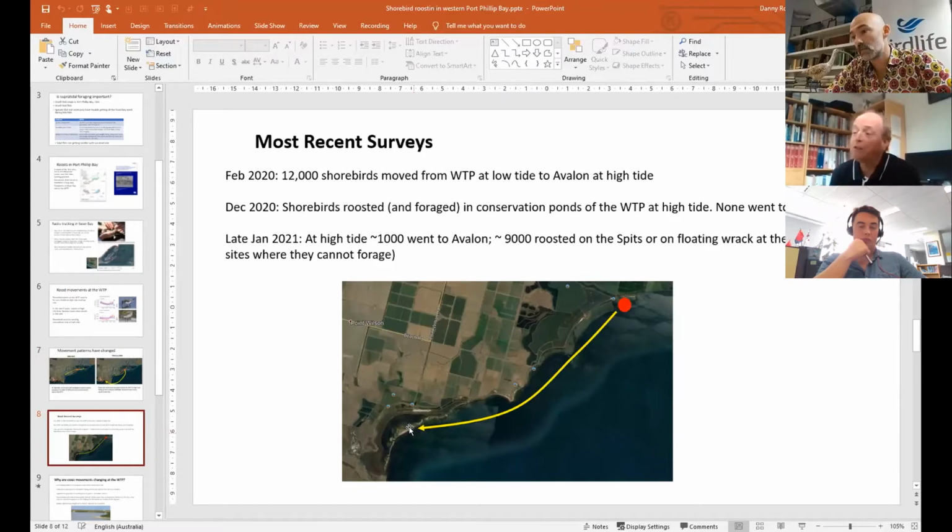They roosted there. There's lots of potential roosting habitat if all you want to do is rest on these barrier islands. That's a sort of 2 to 3 kilometre stretch that's got quite a lot of potential shorebird roosting habitat on it. But shorebirds can't feed there at all. So this year, in the most recent survey, they went to the Spits. It's debatable whether this is better than Avalon, and it's certainly not as desirable as feeding in conservation ponds very close to the foraging site.